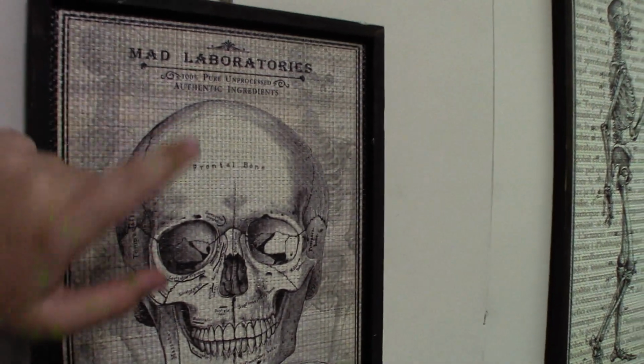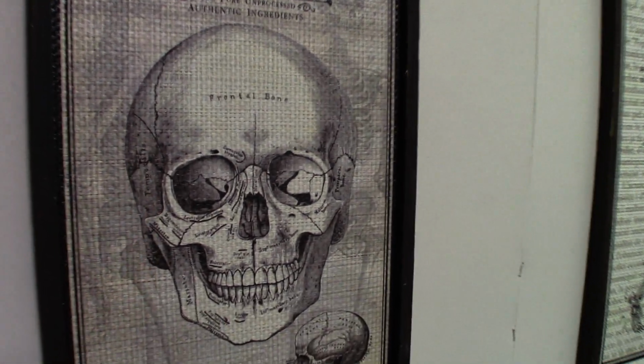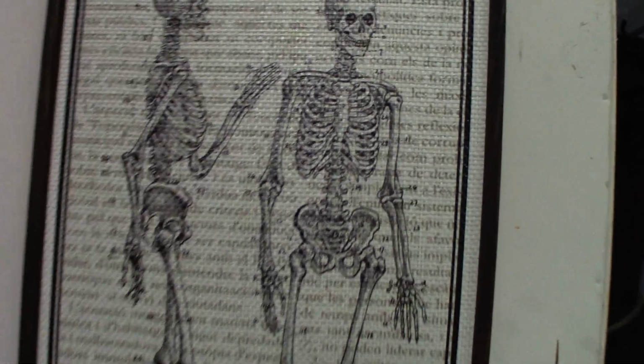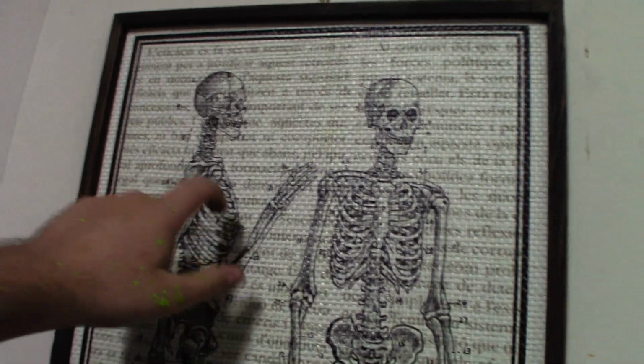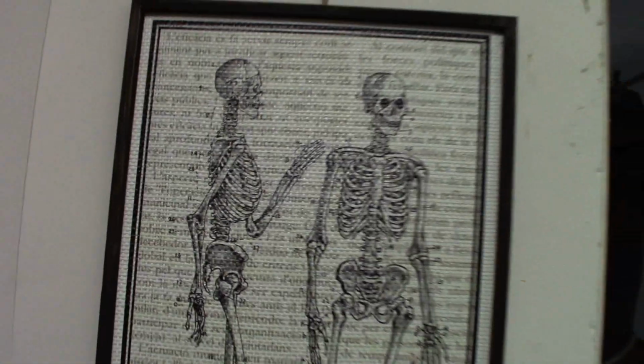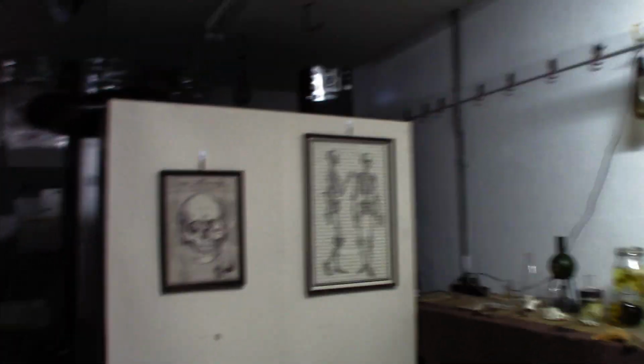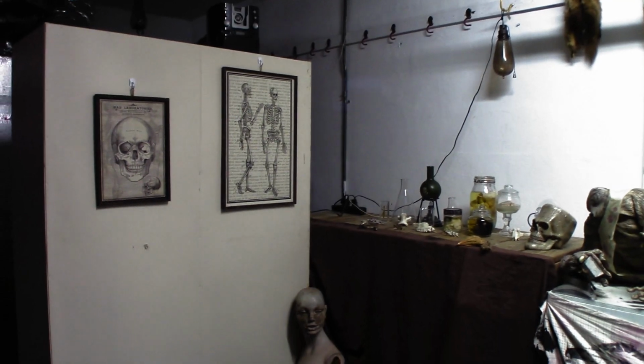These skeletal diagrams definitely add some more detail, makes this look a lot better. So we've got the skull. It labels all the parts of the skull and stuff. This is really cool. I got this at Michael's quite a few years back. Glad I get to use it in the haunt this year. And then we've got this one, which labels pieces of the skeleton. So I think these definitely look pretty freaking cool in here. Definitely add more detail to it.